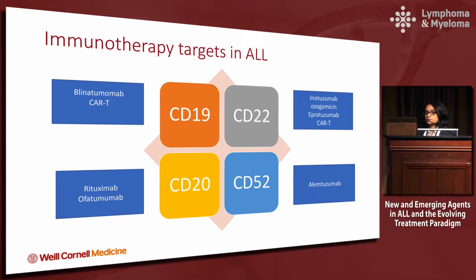The first one is Inotuzumab ozogamicin, which is an antibody plus chemotherapy combined to use antibody-directed cytotoxicity. The second is Epratuzumab, which is a naked anti-CD22 antibody. It is in clinical trials currently, and CAR T cells directed towards CD22 are also going to enter clinical trials soon. The third target is CD20, which we all know has an excellent antibody against it, Rituximab and Ofatumumab. Rituximab has been incorporated in patients with CD20 positive ALL, while Ofatumumab is in clinical trials.